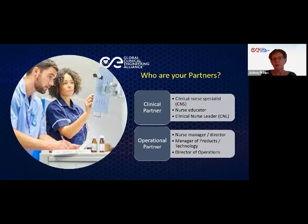Then on the other hand, you're also going to have some operational partners. They could be a manager or a director. That's somebody who's going to help you; they work with the vendors. They're going to make sure that the supplies and equipment that you need are there. If there are disposables that need to be in place, make sure they're the right disposables, understand the cost and the implications of those different pieces of disposables. Again, it could be a manager, it could be a director of operations, but these folks are the hands-on equipment people from a nursing perspective.